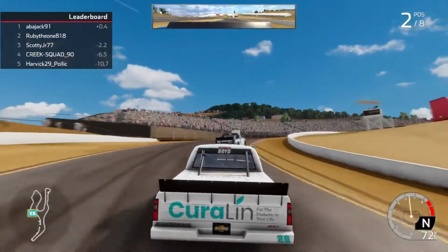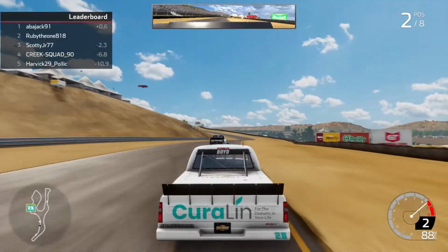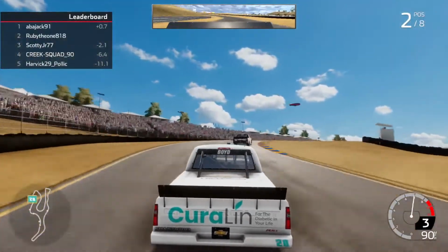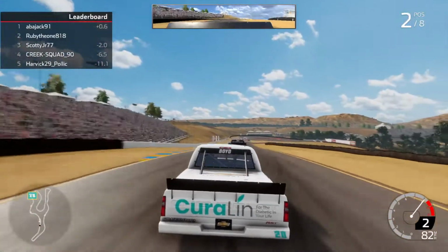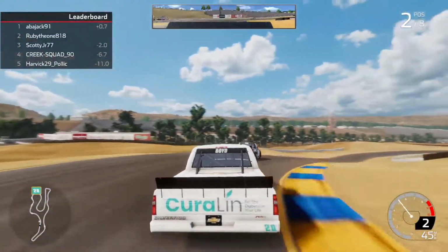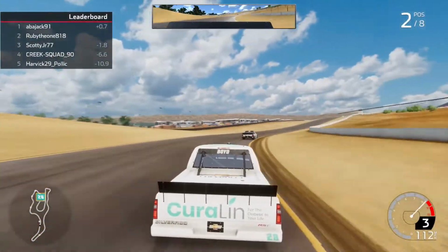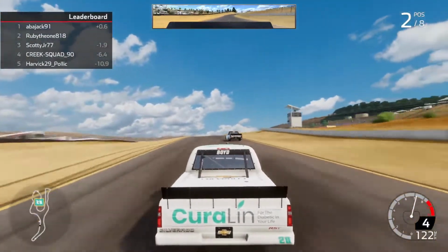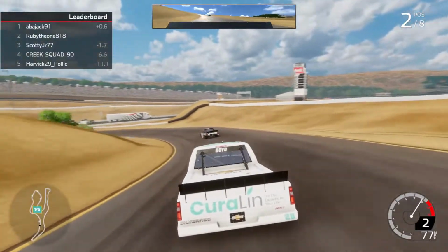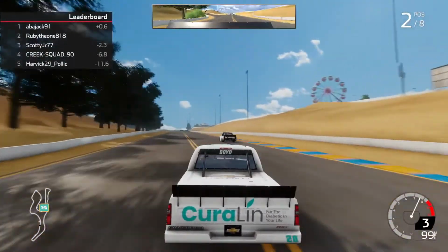Ruby trying to come in a little strong here, get right near Abstract's bumper. Abstract messed up just a tad bit coming through that turn, but he's going to try to stay right there with him. Scotty just trying his hardest to come back and get back to Abstract, and Ruby messes up just a little bit coming out of one of the turns. Abstract still holding on. Ruby getting right there near, and not quite good.